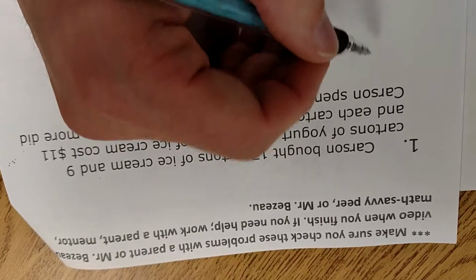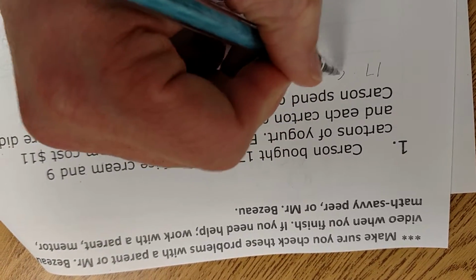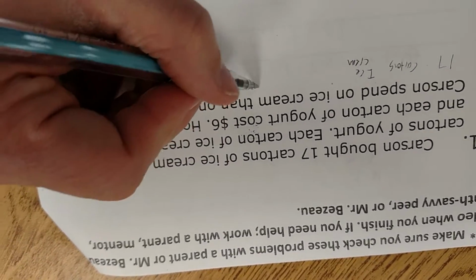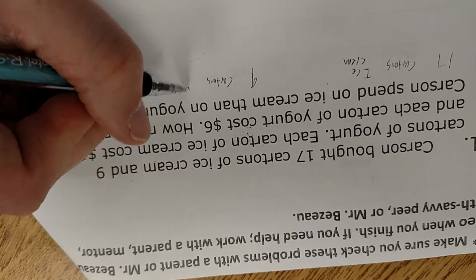So at the end, we're trying to figure out how much more he spent on ice cream than yogurt. So that's our overall question. So we're going to write down parts. Carson bought 17 cartons of ice cream. 17 cartons ice cream. And 9 cartons of yogurt. 9 cartons yogurt.